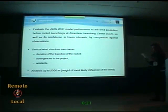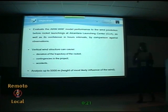The main objective is to evaluate the WRF model performance in predicting the vertical wind profile before occasions of rocket launchings at Alcântara Launching Center, from now on called CLA, as well as its confidence at hourly intervals, by comparison against observations. This analysis is up to the first layer of 5,000 meters, because that's the height of most likely influence of the wind on the trajectory of the rocket.